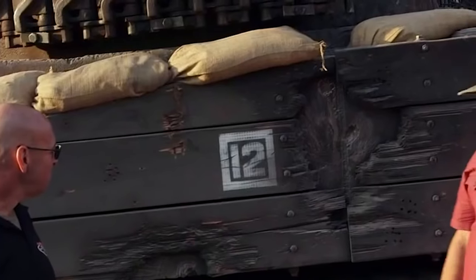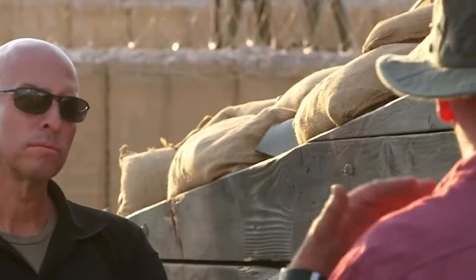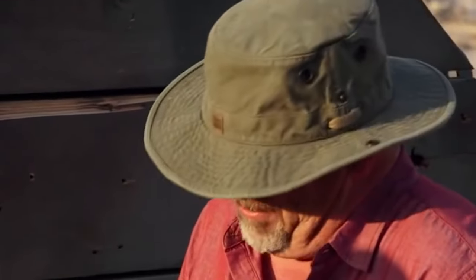What do you think, Alex? I mean, it is what it is. It speaks for itself. Shermans are the most desired American tank from World War II. I was thinking I could get into something like this for a couple hundred grand, but it's so out of the ballpark for me.